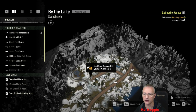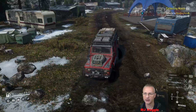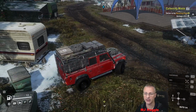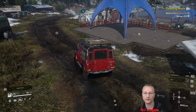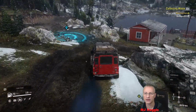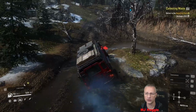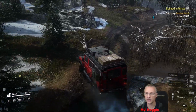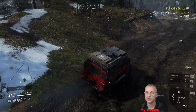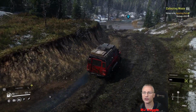Well, I'm facing the wrong way for starters. We need to go that way. That's better. Nothing worse than going off in the completely wrong direction. That's just never going to get you where you want to be. Driving it like I stole it. Oh, big stone there. I thought that was mud. Sorry, Land Rover. Off the tree. Right, what's this going to be like? Muddy to start with, for sure.